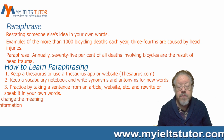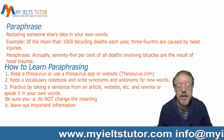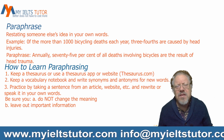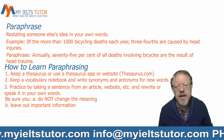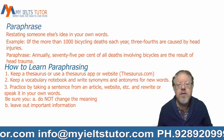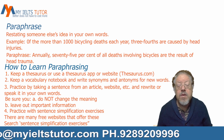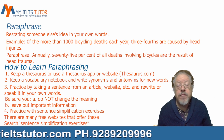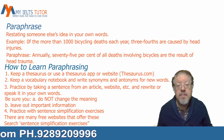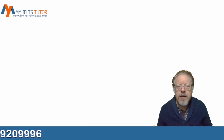You want to make sure that first you do not change the meaning of the sentence. And then you don't want to leave out important information. There's some things you can leave out, but you want to get the gist of the sentence. Okay? And then another thing you can do is practice sentence simplification exercises. There are many free websites that offer these types of exercises. And all you have to do is search for sentence simplification exercises. And that will teach you how to paraphrase as well.